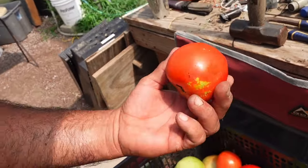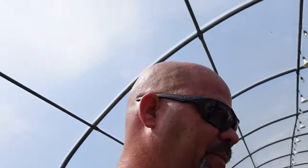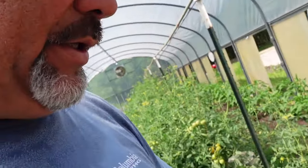And the reason why is because we let our tomatoes blush, or we pick them as breakers and let them finish ripening in the house in a controlled environment. Now, this tomato and this tomato will taste exactly the same. I promise you it will, simply because the ripening process has already started. And once that fruit starts to ripen, the plant basically cuts off all the nutrients to that tomato. It really does.